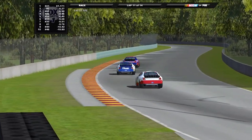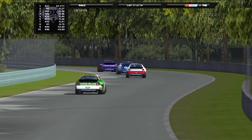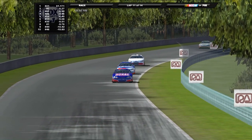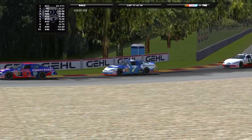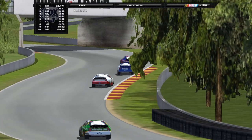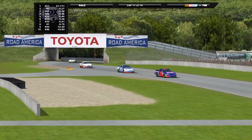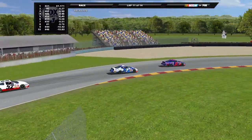Randy LaJoie needs to start focusing on exits coming onto these long straightaways. That might give him the advantage he needs, if he can drive into the corners pretty deep. But I don't know, Harvick just seems to have better exits. If LaJoie can get a good exit out of this last corner here, he might get a great run down the front stretch and be able to use that to his advantage. He might need to just back up his entry.